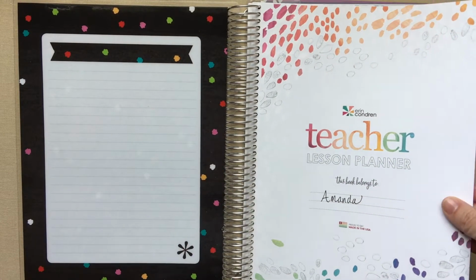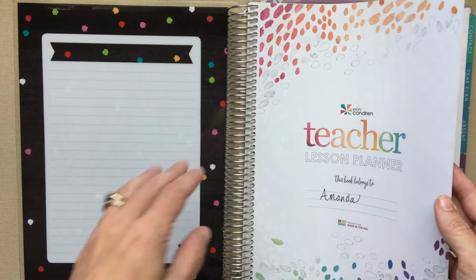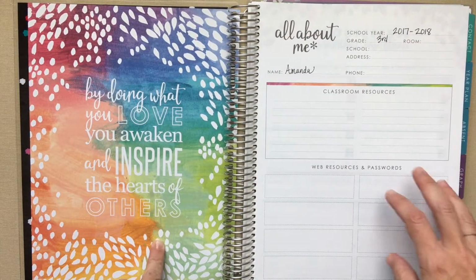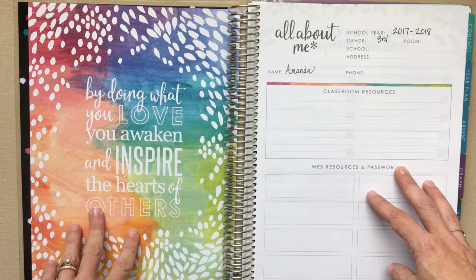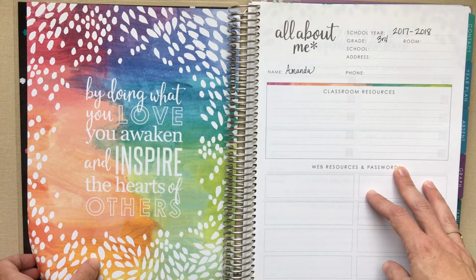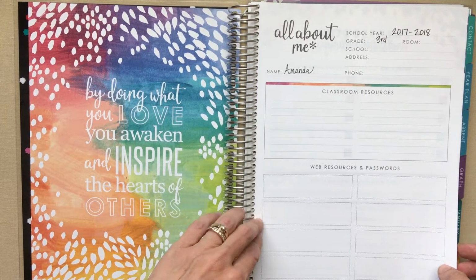So you get her beautiful new 80-pound paper, the same that's in the Life Planner, and her beautiful painted petals design. And I love her teaching quotes in here, because whether you are a teacher in a public school, private school, or you're a homeschool mom, you need motivation, because teaching kids is not the easiest of jobs. You need patience and motivation, and to remind you why you're doing it. So I like her quotes in here.